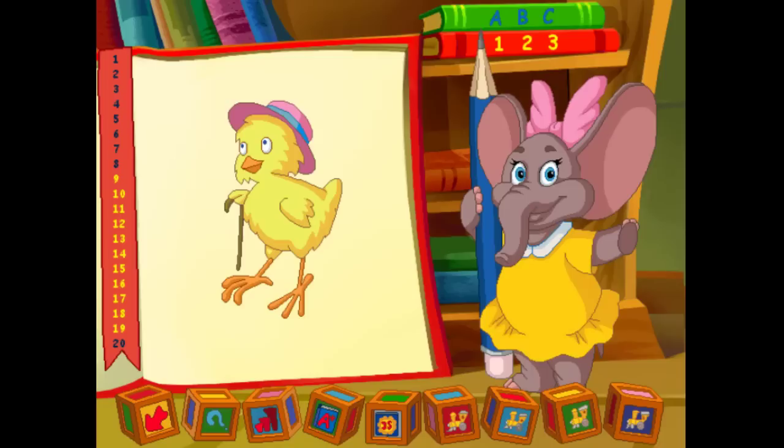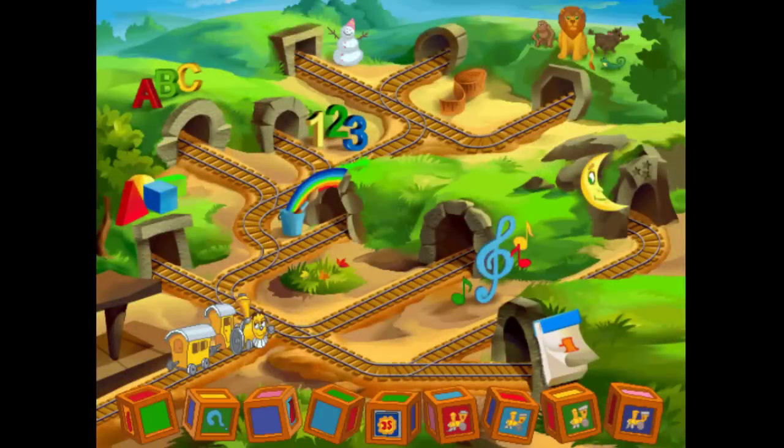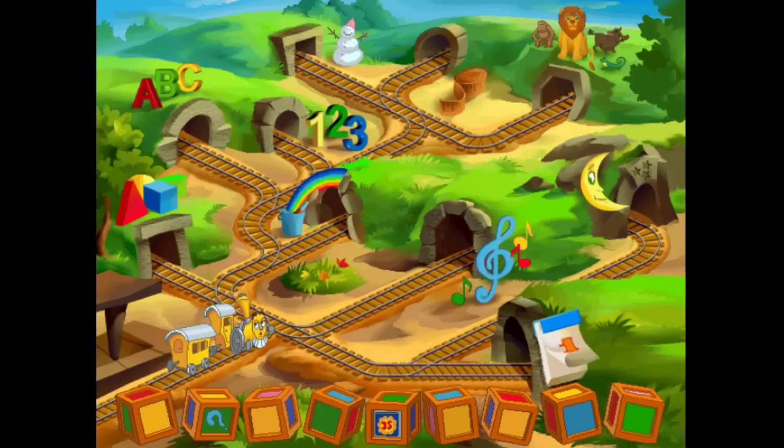You have 4 tickets. You just won a train trip. Ready for another trip? Just click on any tunnel and off we go. We're off to the musical notes land.